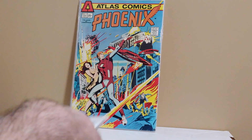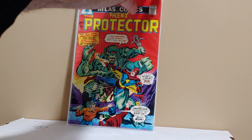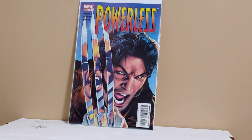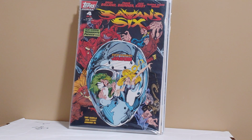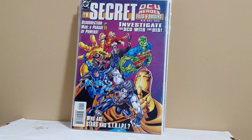Some more Atlas books that I thought I didn't own, but I did. This is a complete set of Phoenix 1, 2, 3, and 4. Powerless #5. Excuse me. This is the cover homage to Hulk 340. Satan's 6. I grabbed this because of Jason there, and turns out I own it. It's polybagged, I believe so.